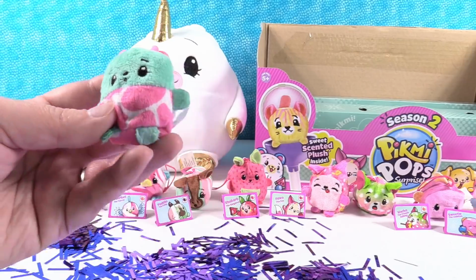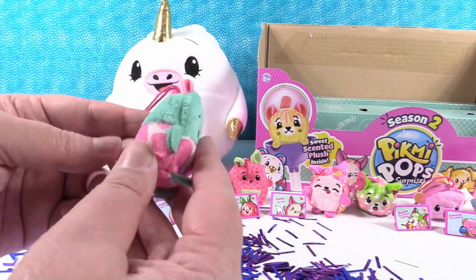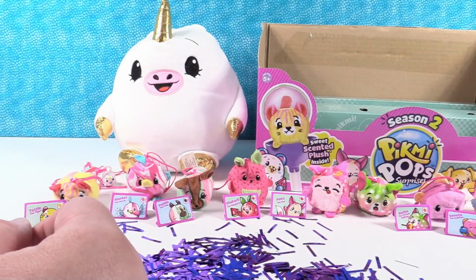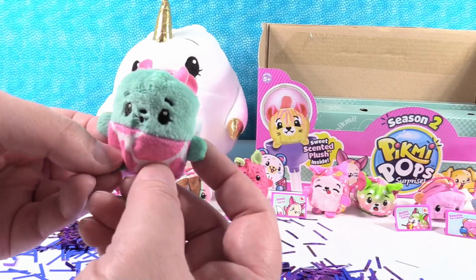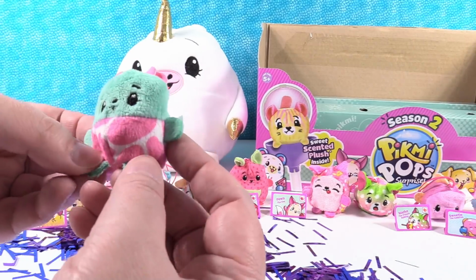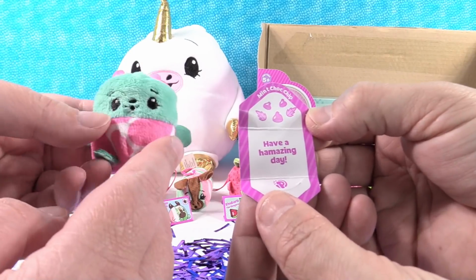Ooh! What is this? That's another hamster. That's Niblet. A hamster. Oh, this is a mint chocolate chip hamster. Niblet the hamster. I smell mint chocolate chip. Is it mint chocolate chip? Please tell me it's mint chocolate chip. Oh, let's see. Open its little mint note. Chocolate chip. Yep, it smells just like it. Have a ham-azing day.